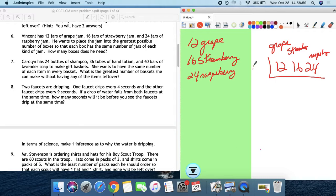Okay, let's pick a number. 2, yes. Can we go higher? 3, yes. Can we go 4? Yeah, we can go 4. 4 goes in 12 3 times. 4 goes into 16 4 times. And 4 goes into 24 6 times. Can we go again? No, not for all 3. So I'm done. So what does that mean?